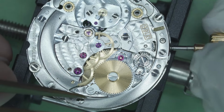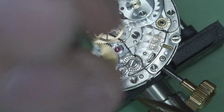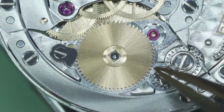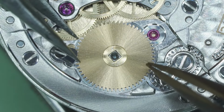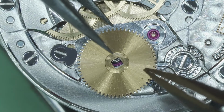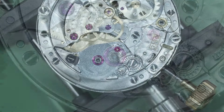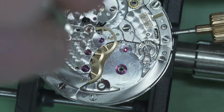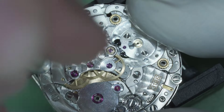dismantle the ratchet wheel. And look at the oil down that screw hole of the barrel arbor. Oil has absolutely no business being there at all. This is really quite bizarre. And now I can remove the train wheel bridge, and again, we're seeing scuffs and scratches on these screw heads, which, well, is a bit of a shame.